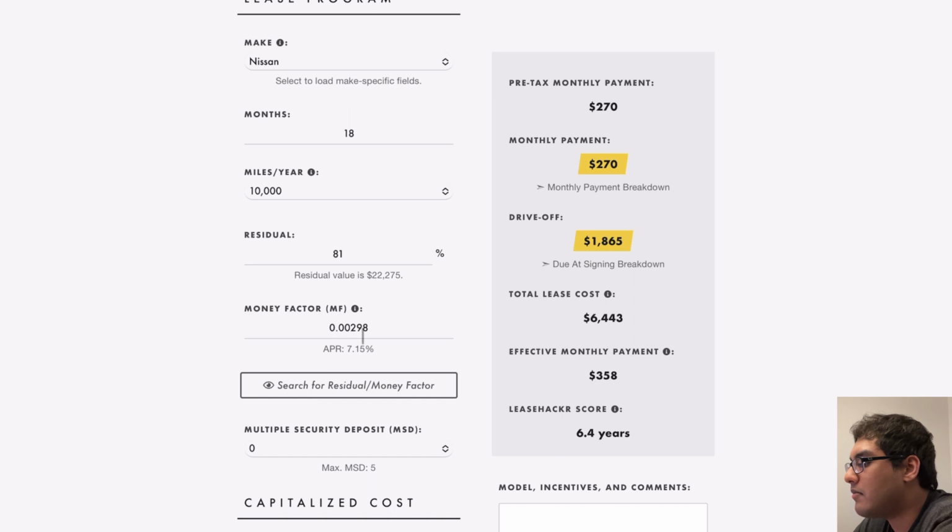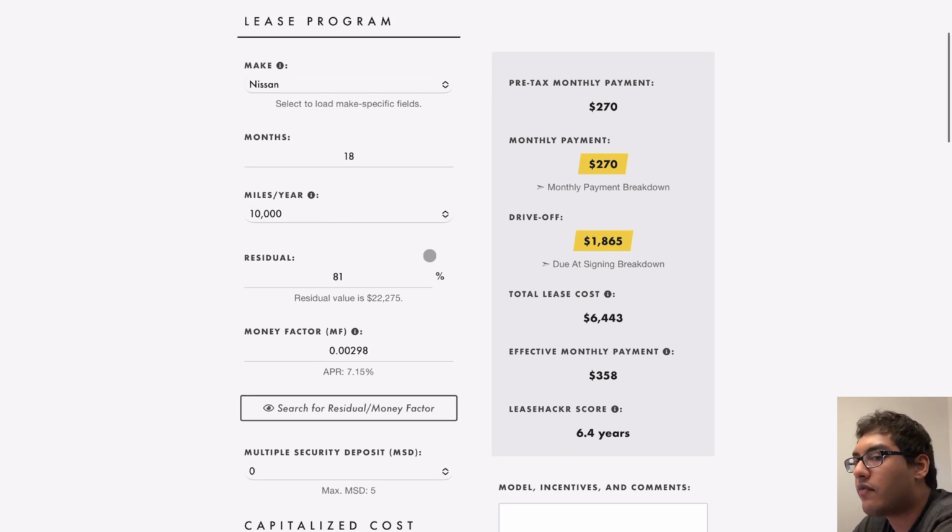So what is this 0.00298 number? That's your interest rate. You take that number and you multiply that by 2,400 and you get what is commonly known as the interest rate, and that is 7.15%. You're paying a 7% interest rate for this Altima lease. And the reason for that is because the residual value is super high. So that's kind of what happens with leases. It's always like a balancing effect. When you have a high residual value, you typically have a high interest rate. And when you have a lower interest rate, the residual value goes up, or goes down, I'm sorry.